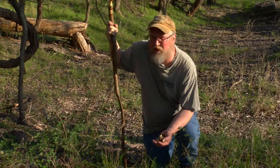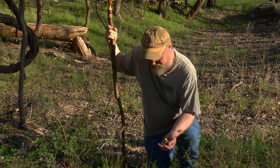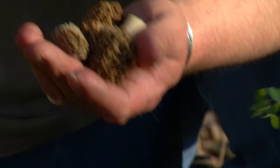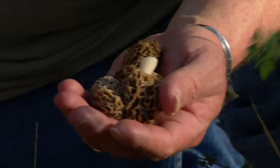I either cut them or pinch them. I don't pull them up because I don't want to deal with the dirt. The presumption is that if you rip them out of the ground, you're damaging the mycelium, the body of the mushroom that's going to provide you mushrooms year after year. You're damaging that under the ground.